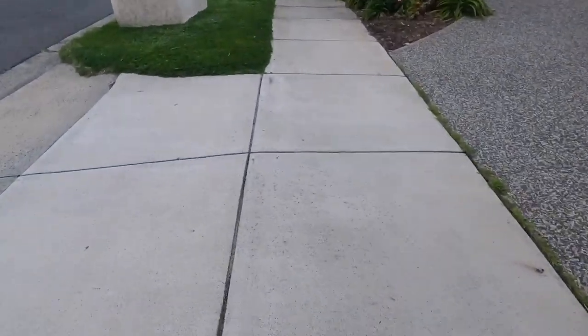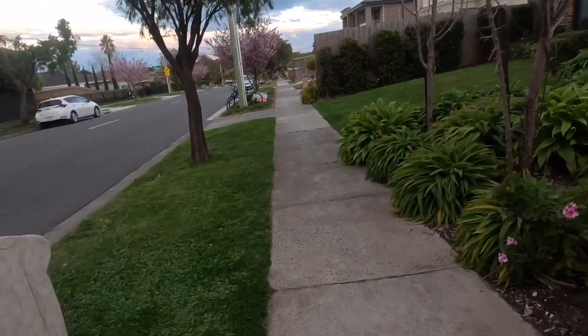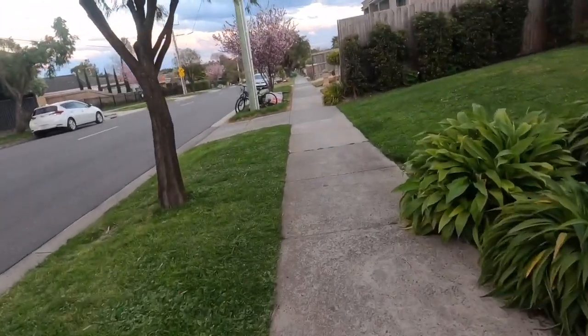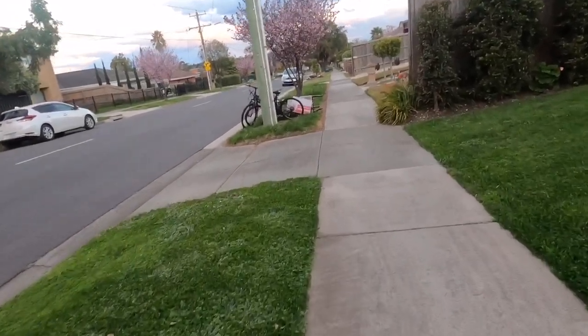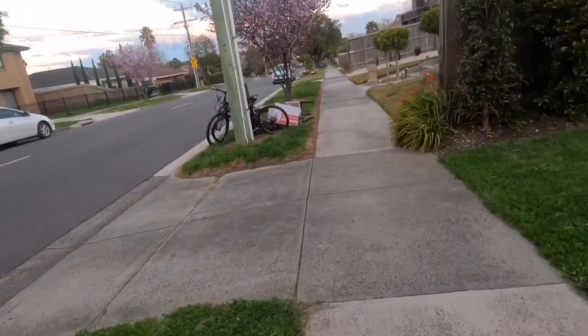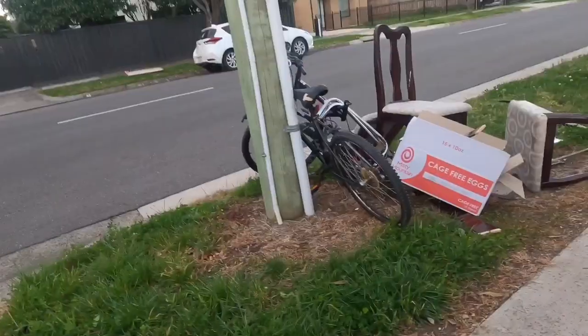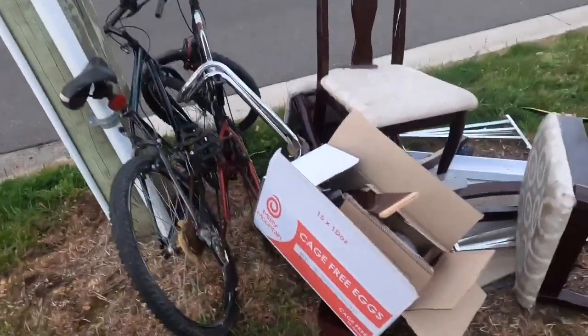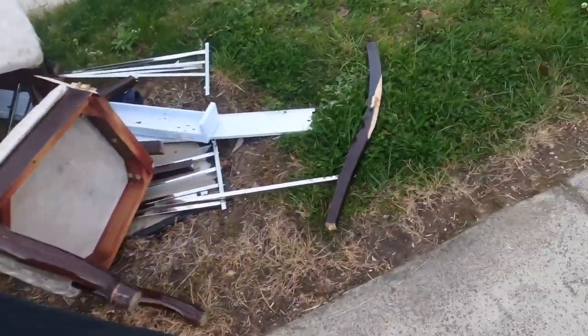Wow, look, there's bikes over there. I would love a bike because I can just walk at home. We literally had to walk a shelf home yesterday on our walk. I'll show you at the end of this video the haul. It was pretty funny. Okay, let's check these out. Look at these bikes. Oh, it's missing a wheel. Bummer.